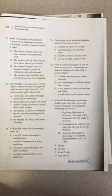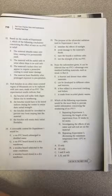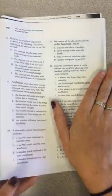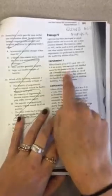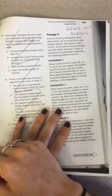Okay, so let's start with the first do now from week 3. The question says, based on the results of experiment 1, which of the following conclusions is valid concerning the effect of rain on new PVC? So if I flip back, 15 boards of new PVC were sprayed with distilled water for 10 hours a day.